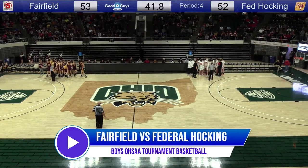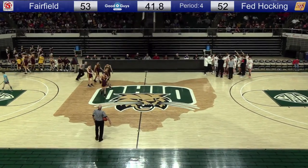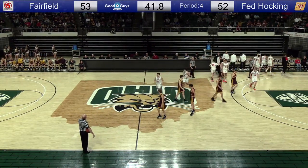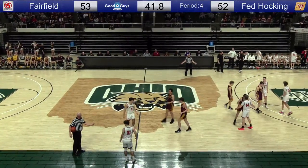41.8 seconds to go in the ball game. The score 53-52. Fairfield with the lead and the basketball. They will put it in play. If you're watching on Good Guys Radio TV, you know this. If you're listening on C103, it's right at the midcourt. In the backcourt, though, they will have to get it across the timeline. Miller will pull the trigger.